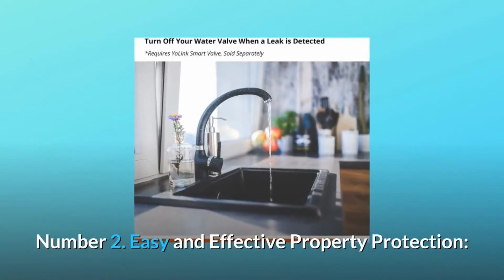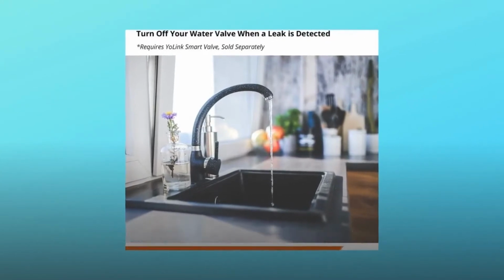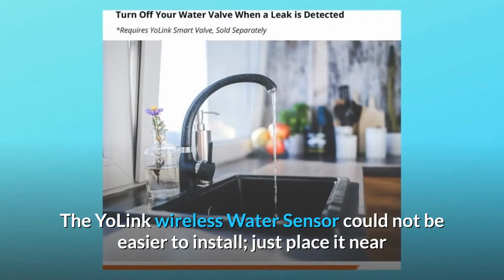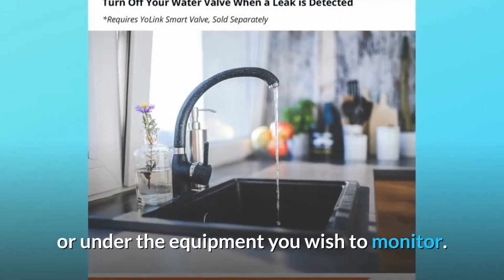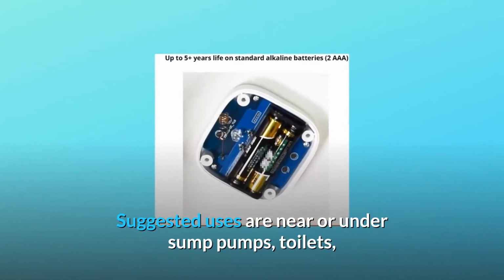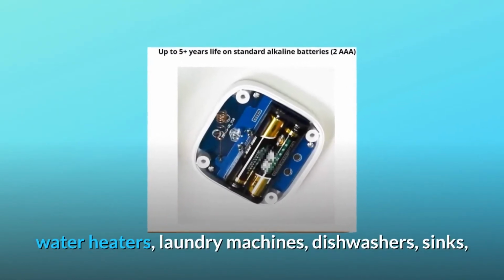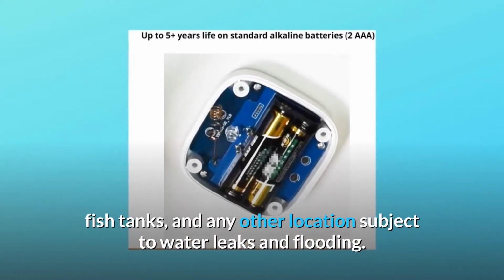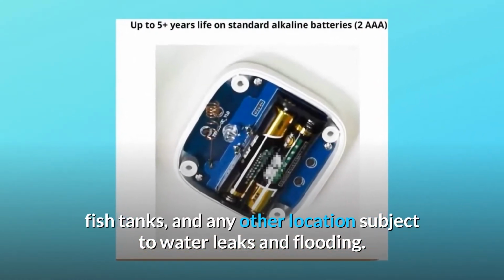Number 2. Easy and effective property protection. The YoLink wireless water sensor could not be easier to install. Just place it near or under the equipment you wish to monitor. Suggested uses are near or under sump pumps, toilets, water heaters, laundry machines, dishwashers, sinks, fish tanks, and any other location subject to water leaks and flooding.